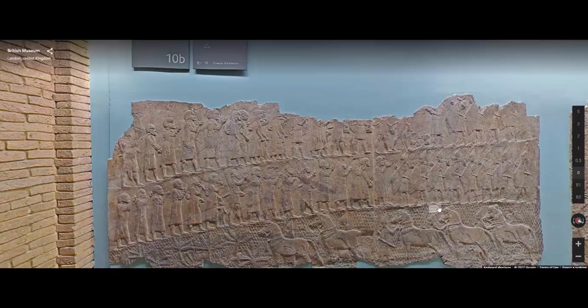So here you have a combination of civilians and also warriors here on the beginning, the left portion of the panel, and then some cavalry down below. Notice the shape of the helmets, this conical shape. They have recovered some Assyrian helmets actually with that shape. It's also interesting to see the military armaments, whether the shields, size of the shields, or the spears, and we'll see other weapons.